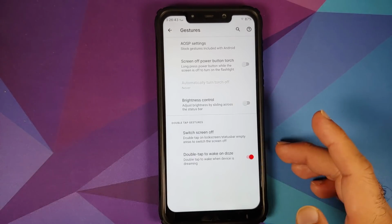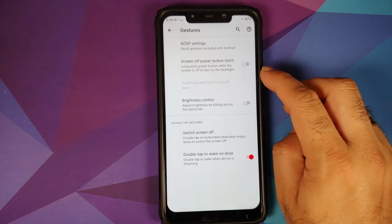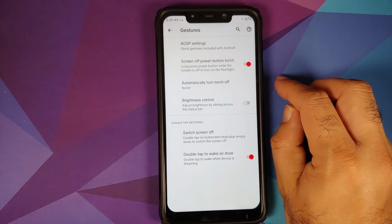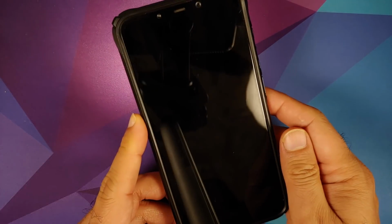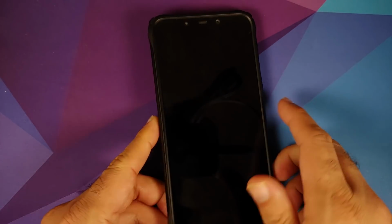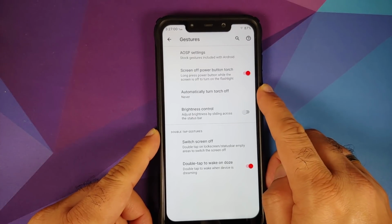Next up, we have gestures. So you have AOSP settings. We already talked about these. Then if you want screen off power button torch, you have a toggle for that. Let us try it. Bam, there it is. Works without any issues. Next up, we have automatically turn off the torch.